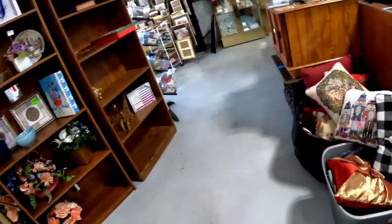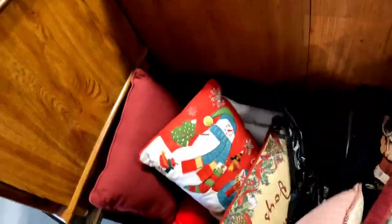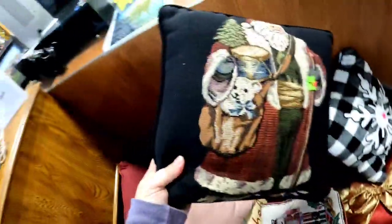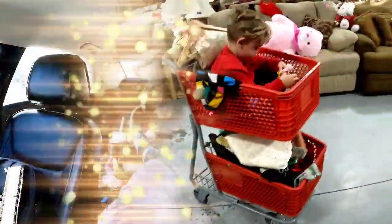Now I see some more pillows, so we're going to look and see if we see anything. This Nutcracker pillow was nice, but I believe it was $4, which was just a little too much. And again, at $3, that's a little too much. That wig, I think, is worth $50+. The vintage towel is probably going to be, I think, about $30.